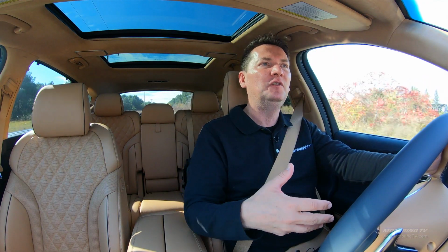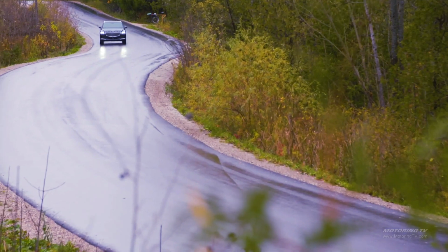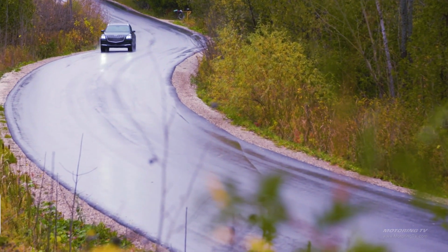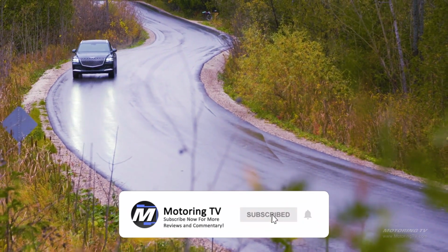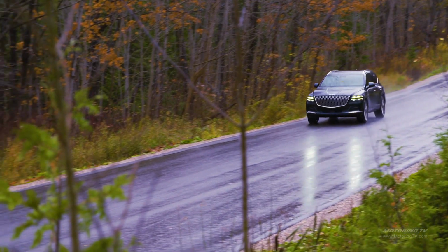Well, it's meant to give you more of that European driving dynamic by sending the majority of the power, or at least 50% of the power, to the rear wheels. In fact, this system has the ability to send up to 100% of the power to the rear wheels and even 100% of the power to just one wheel, which is great for traction.